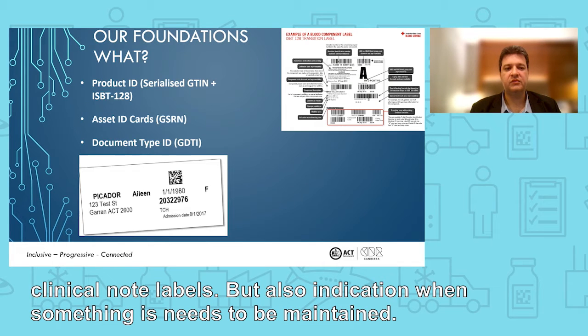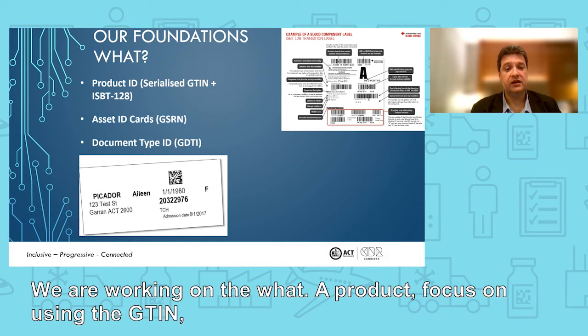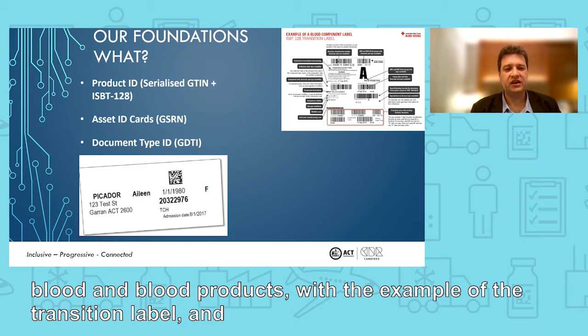We've also then done more work on the what. What are we providing or giving to a patient? Is it, for example, a product, in which case we're very much focused on using the GTIN standards, serialised wherever we can, or in fact also looking at if it's, for example, blood and blood products, and there's an example of a transition label on the right-hand side there of going to the ISBT 128 standard. We're also looking at asset ID cards and document types. So very much we have the who, now we've been building standards to do the what, so that we can actually capture all of these things.